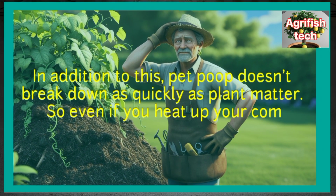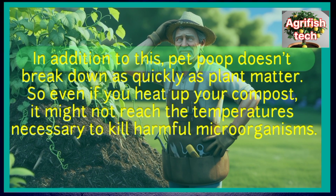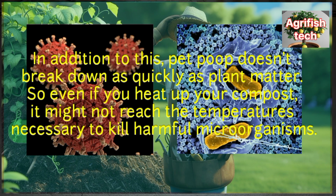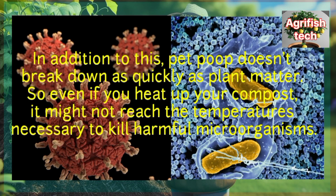In addition to this, pet poop doesn't break down as quickly as plant matter. So even if you heat up your compost, it might not reach the temperature necessary to kill these harmful microorganisms or pathogens.